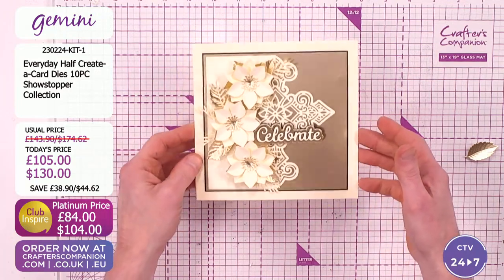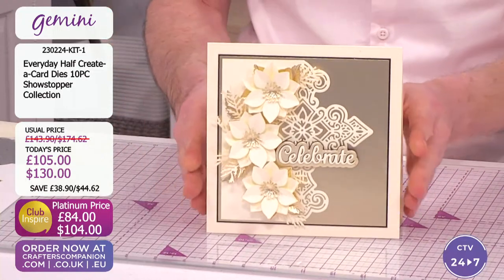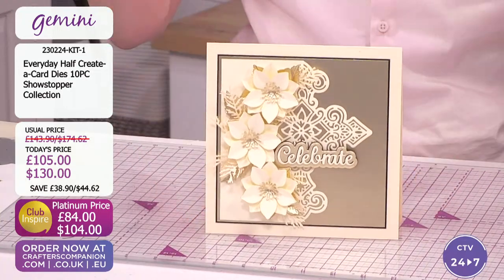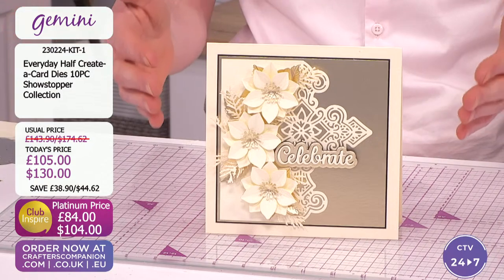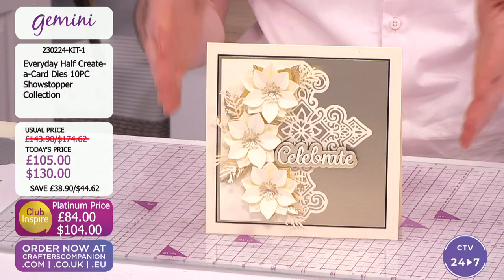Okay, yes, I know I've already cut and die cut and shaped the flowers, but you don't even always have to see that full image either. Don't think, well, you've got the full cross, I have to see the cross. You still know what it is. You can still make out exactly what it is.